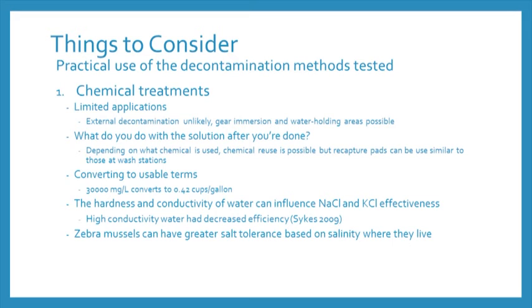When you're looking at it, the pH on the distilled vinegar at 25% is down at 3.6, so it's extremely acidic. You could run into issues with some of your equipment not being equipped to handle pHs like that. And that's where you might have to go with something like the potassium chloride or sodium chloride, and you have to deal with long exposure times. You could also invest in one of the capture pads that they use at some of the wash stations. So then you're capturing all of the chemical solution as it's coming out of a boat. And then you can dispose of it properly or reuse it.